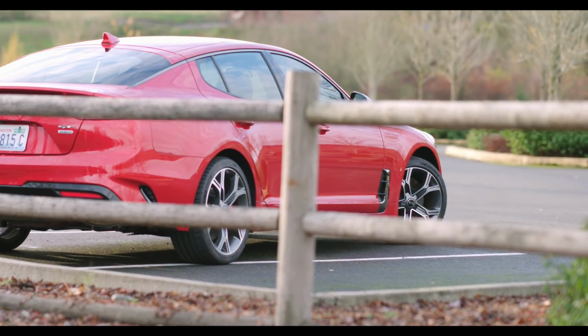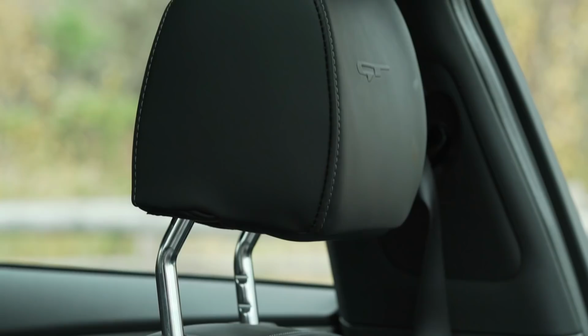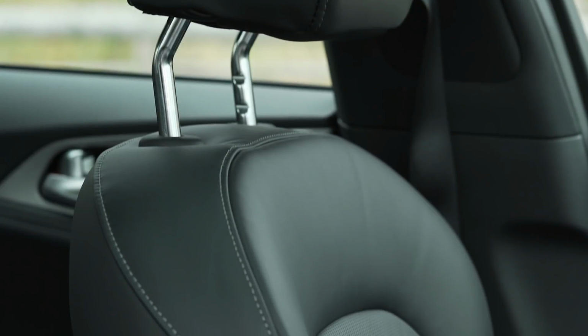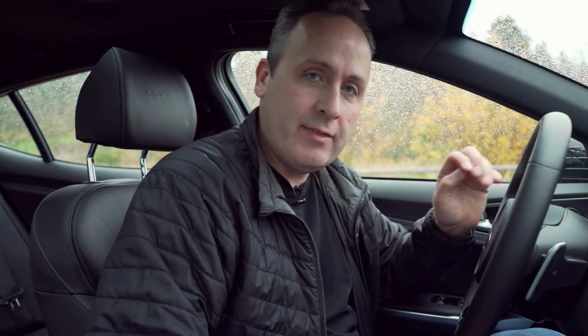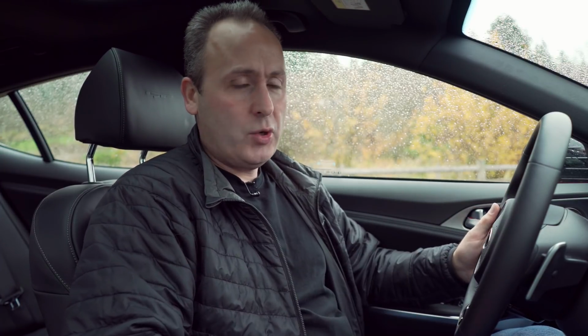Let's start with the headline item of this interior. That is the Nappa leather on the seats. They're actually really nice. They're supple to the touch with some nice stitching in them. And then they say GT in the headrest, which looks kind of cool.